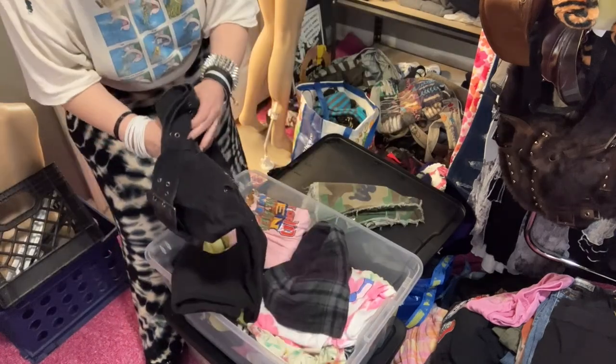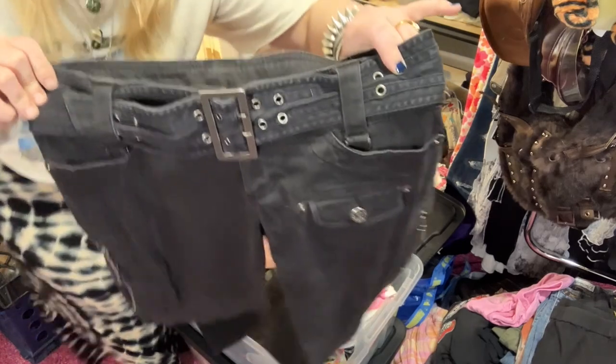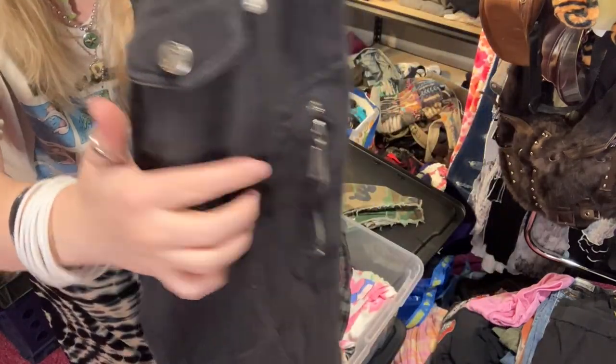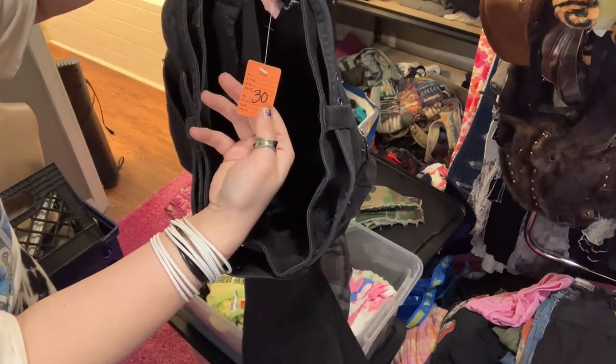And then these pants were mine as a kid too. I remember wearing the ever-loving shit out of these. And can you blame me? Look at that belt that came with it. And then it's got this zipper detailing, these pockets. I had these for $30 on my rack at a pop-up.